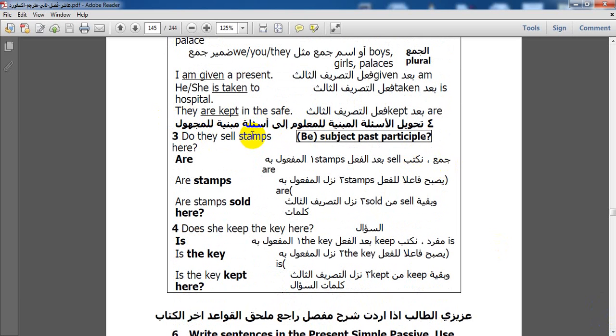Do they sell stamps here? Are stamps sold here? Does she keep the key here? Is the key kept here?